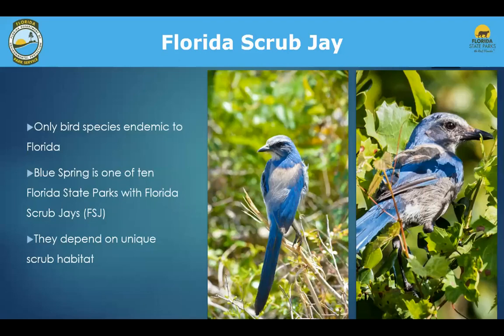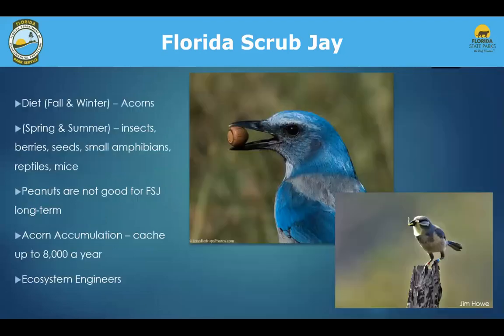And part of that reason is because they depend on very unique Florida scrub habitat, which we do have in our upland areas just a few hundred feet past the water. Just beyond that tree line, if you've ever been on the boardwalk, to your left you've got the water on one side and some tall trees on the other side. If you just go 100 feet past those trees, you're immediately going to break into some scrub habitat that's at that nice elevation with that sandy soil that keeps it nice and dry. There are all different types of scrub oaks and herbaceous plants growing there that the scrub jays like to live in.